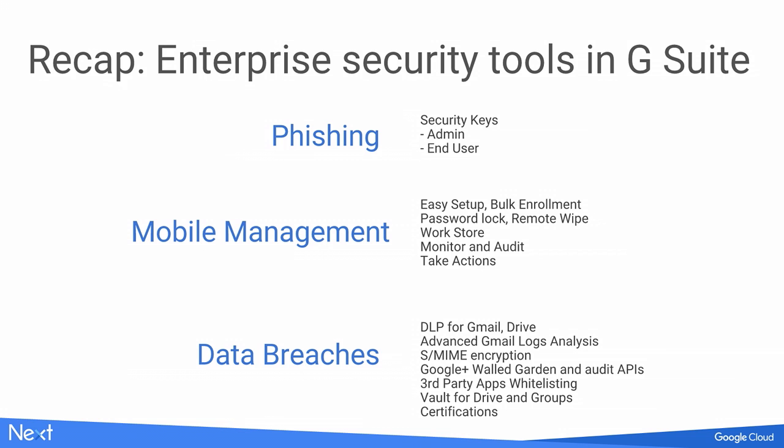So let's recap. We went through a lot of things today. Phishing. We showed you security keys. And by the way, we're going to give away security keys to each of you at the end of this session. So please, as you're exiting, I see some cheers. Awesome. As you're exiting, please make sure that you pick one up. And then second, we talked about mobile management, our easy setup, being able to do bulk enrollment, as well as password lock, remote wipe, monitoring and auditing, and quickly taking some actions.